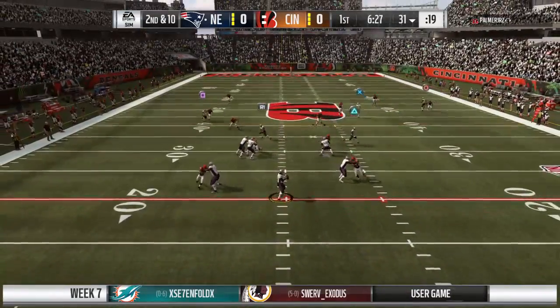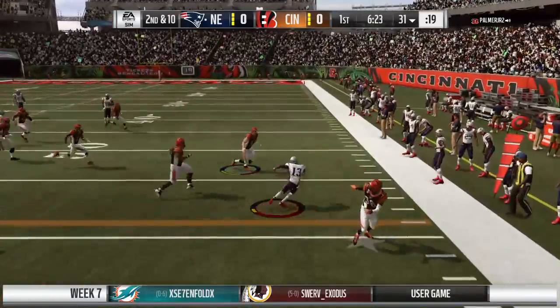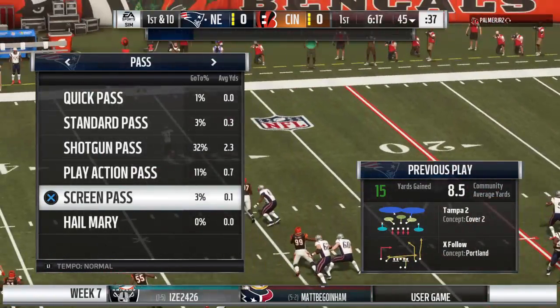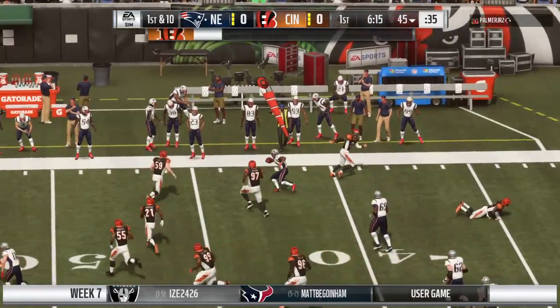Back to throw now on 2nd and 10. Caught on the right side by Dorsett. And brought down, but not before reaching the 45-yard line. Give him 15 yards on that one, and New England has a first down.